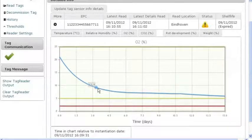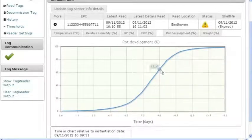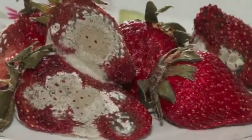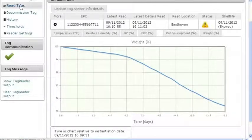The interface software finally provides added intelligence in the form of algorithms that predict product quality based on the sensor data. In the case of strawberry, this covers weight loss and the incidence of rot. This facilitates interpretation of the data in terms of its effect on product quality.